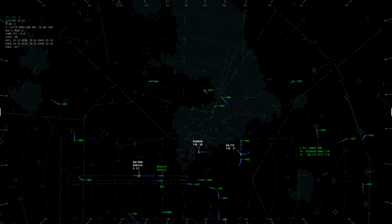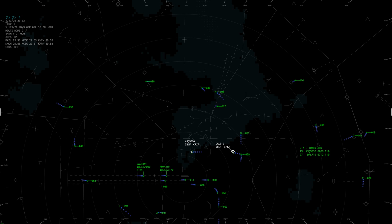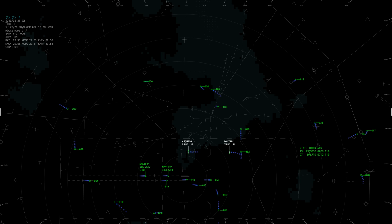But even though they don't maintain a speed to the FAF, they do start slowing down once they join final, they slow down pretty predictably, and you can usually count on them being about 160 knots when they go by the FAF. So if you kind of plan for that, it works out pretty well, and it is very predictable. As long as you don't assign them a speed that's too crazy, like either way too fast or way too slow prior to intercepting final. As long as you issue a reasonable speed, you can expect that they will be at 160 knots past the FAF, which works out really well.